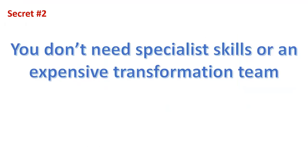So secret number 2 is you don't need specialist skills or an expensive transformation team. That doesn't mean it doesn't take resource. You will need to get people in a room for a day to map the processes because they are the experts who know the process inside and out. And you may need someone to dedicate time to this for a few months to get all of this going for you. Now, if people are doing this alongside their day job, then it's going to take longer to implement than if you have a transformation team, but it is doable. If you already have a transformation team, then it's simple. You just give this program to them. So let's take a look at the program.